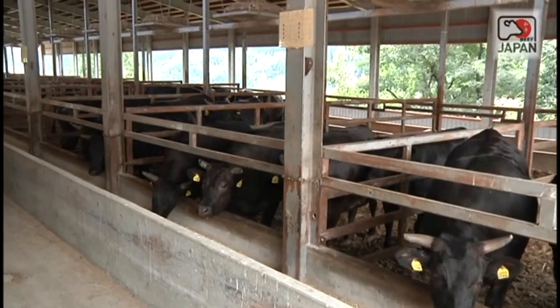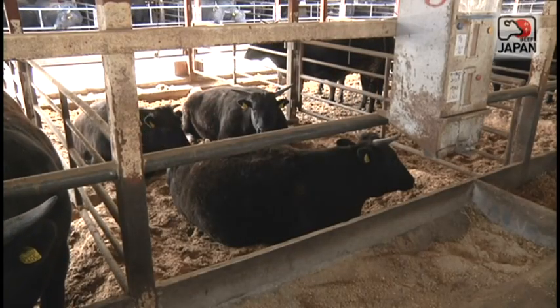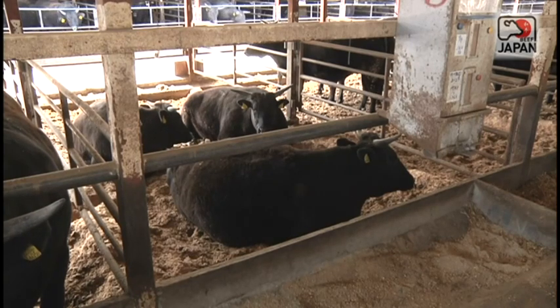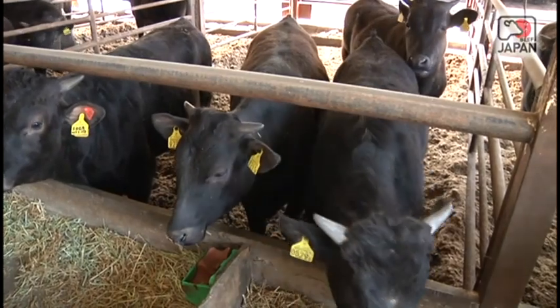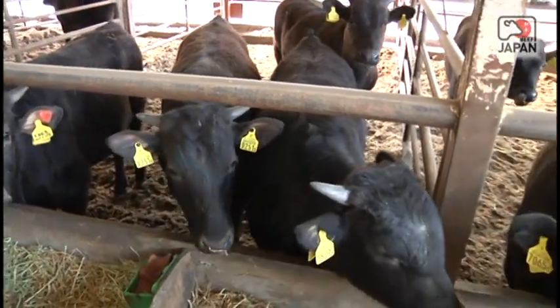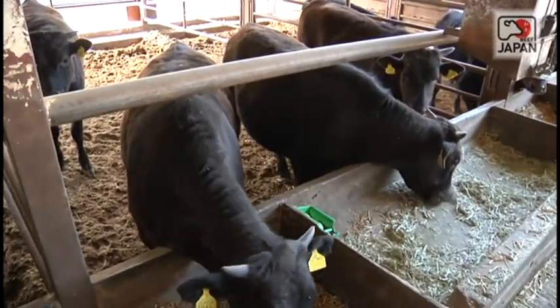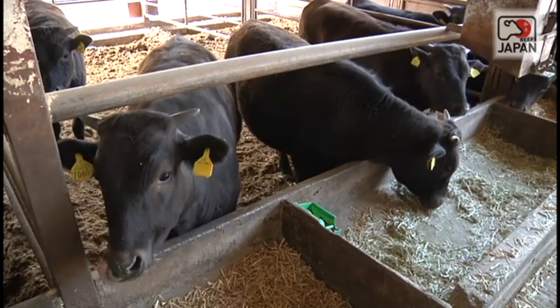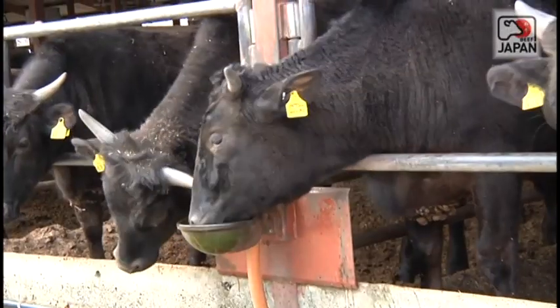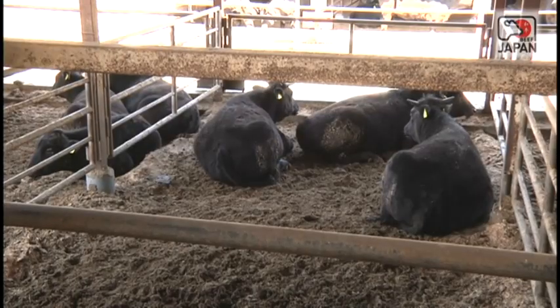This is a pen where the cattle are fattened. Once again, the number of cattle is limited because when too many are placed in a pen, the weaker ones are unable to eat enough, or they are bullied by the stronger ones, not allowing them to get enough rest. Placing fewer cattle in a single pen is a way of ensuring they do not become stressed.